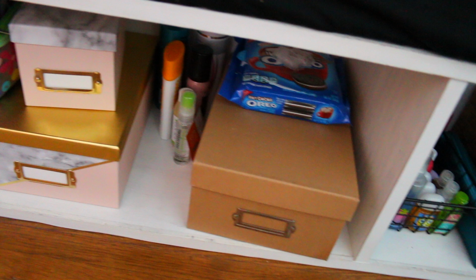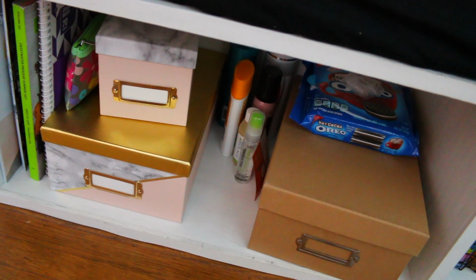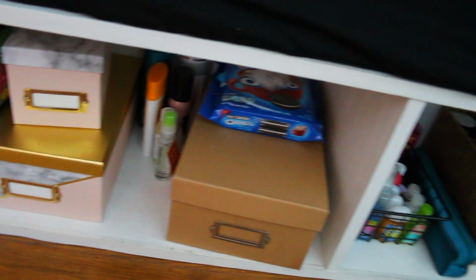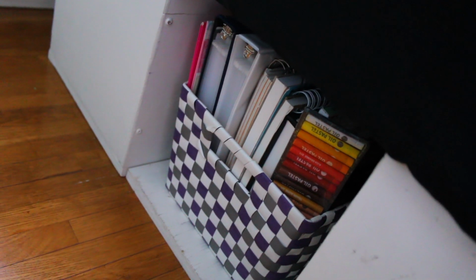And yes, I do have Oreos under my bed as well, so there's no shame in that. And then on the end of my bed I have some binders and stuff for music, and also some art stuff in a basket. I like this thing, and my grandpa actually made it for me, so I'm just able to have extra storage underneath my bed, which is really nice, especially since my room is really small.